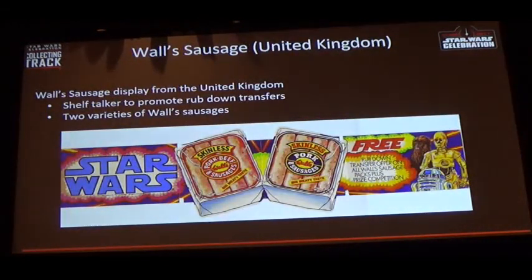And then this is one of my favorite food displays. This is from the UK, and this was a wall sausage display. They basically had a shelf talker to kind of promote it.